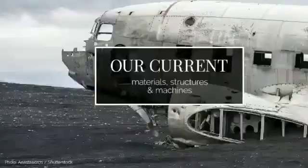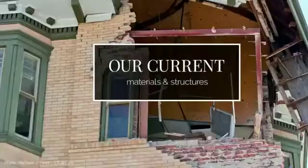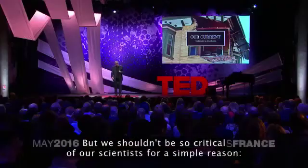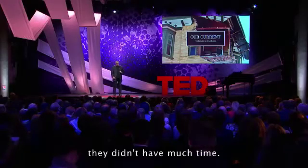After 200 years of modern science, we have to admit that our performance is not great. The machines we build continue to suffer from mechanical failures. The houses we build do not survive severe earthquakes. But we shouldn't be so critical about our scientists for a simple reason. They didn't have much time.